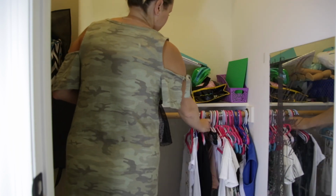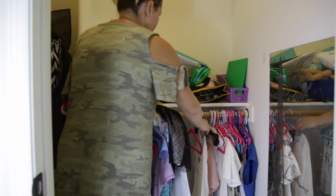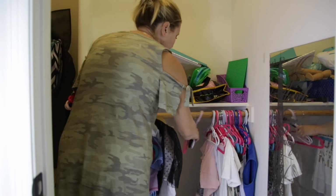I am starting in Katie's closet by removing all of the clothes from her racks and the floor, and I'm just going to throw everything on her bed.